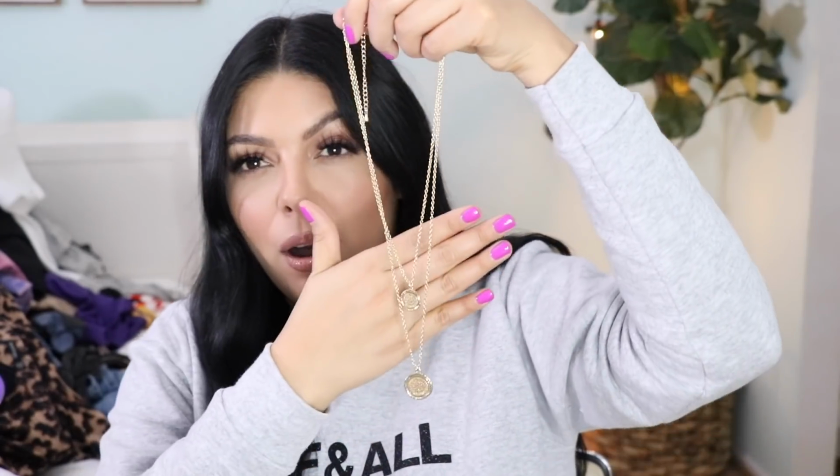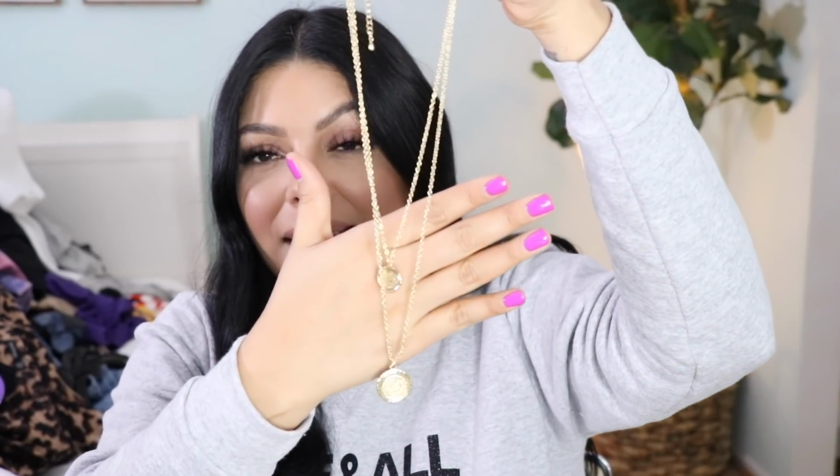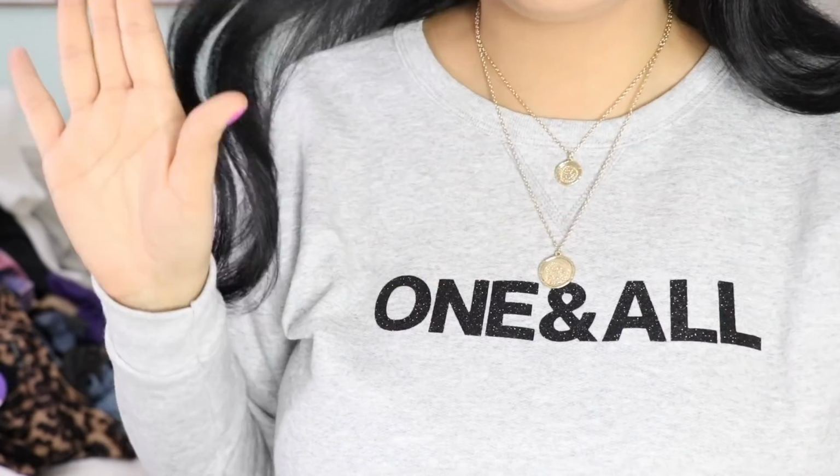Next up, we have some stacked jewelry. My body has a weight sensitivity when it comes to jewelry, so everything has to be light and dainty because I don't know why, it gives me a headache. Am I an alien? Am I the only one that this happens to? Let me know in the comments down below. This has nice weight to it, doesn't feel cheap or flimsy, and the retail value on this necklace is $50. I don't even want to take it off.